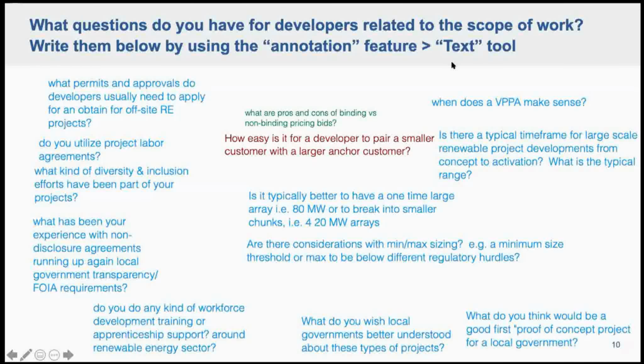Thank you, Eric. Cool. So earlier we got a lot of questions around permits and approvals and all kinds of agreements that your developers should get for an off-site PPA project. So the questions I'd like to ask include: what permits and approvals do developers usually need to apply for and obtain for off-site renewable energy projects? And also, do you utilize project labor agreements? What's your experience with non-disclosure agreements and all kinds of general conditions? So does anyone want to kick off the Q&A session?